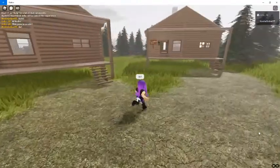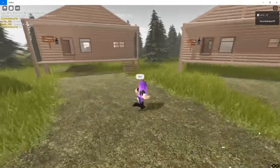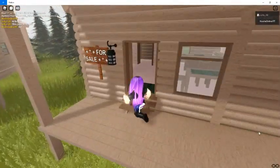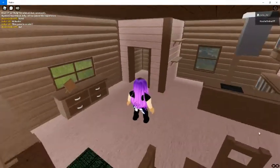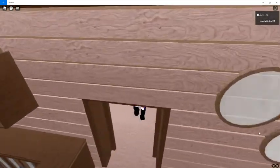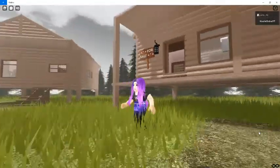Nicole's cabin. Neve's cabin. Binky's cabin. Oh, they're all taken. Amelia's cabin. Oh no, this one's for sale. Oh, nice. Let's have a look inside. Oh, cute little doormat. Kitchen, dining room, a little room. The kitchen's cute. This looks like it could be the bedroom. Oh, very cute. So if you guys want a cabin, there's one for sale.